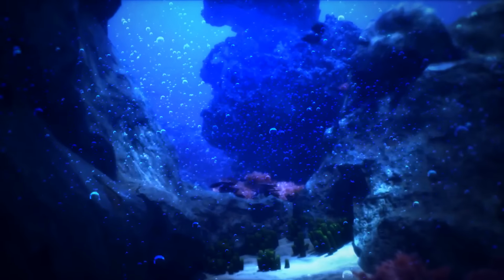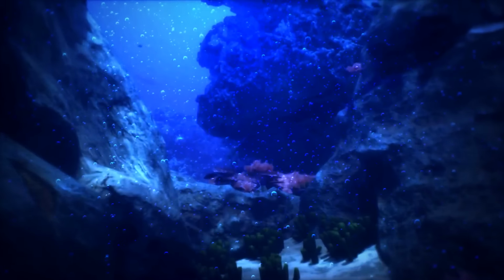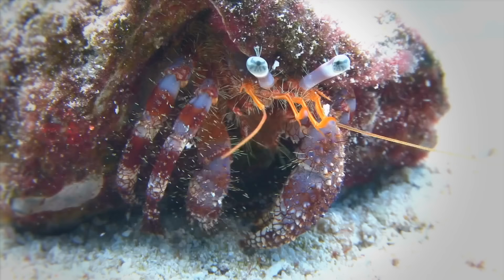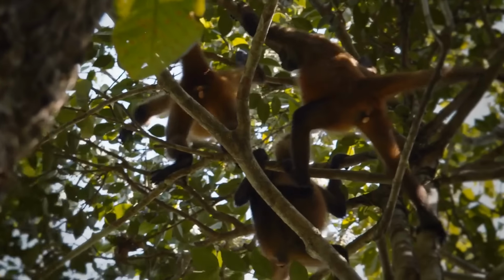Sea creatures are being crushed by the much greater weight of the water around them. That's not a big deal for animals used to deep ocean pressures, like the anglerfish, but crabs and lobsters are really struggling since they live in shallow waters. Sloths and monkeys develop a stronger grip so they won't fall off trees.